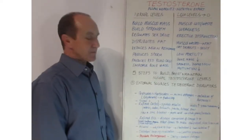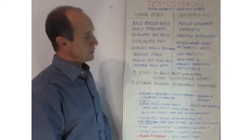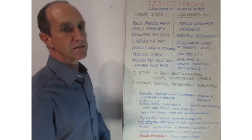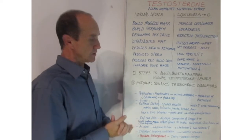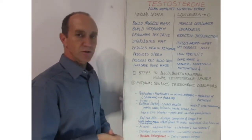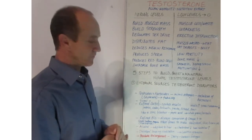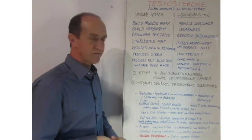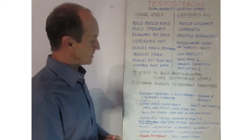Now we've come to the last part, which is external sources of testosterone disruptors, things that actually upset testosterone and stop them from being produced or destroy them after it's been produced. So one of them is pesticides and herbicides, which you will find in non-organic foods, like in fruits and vegetables, especially the chemical glyphosate. Very destructive.